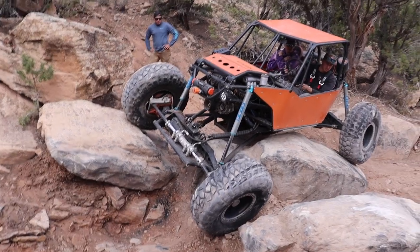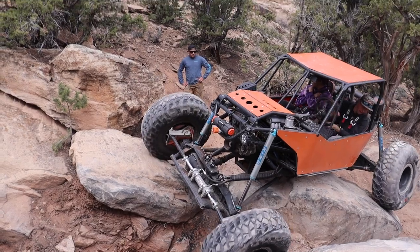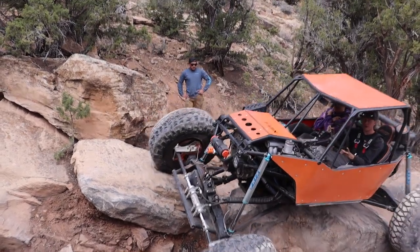Alex opts for a similar line as the one I took, however he slides off the rock, but that buggy stays very stable and is able to drive right through it.